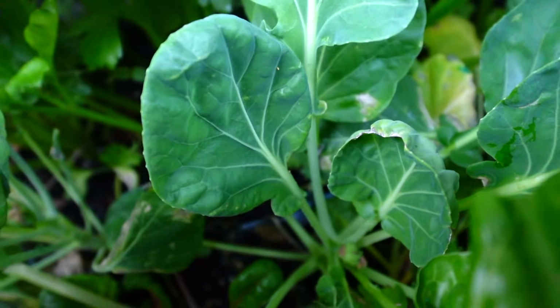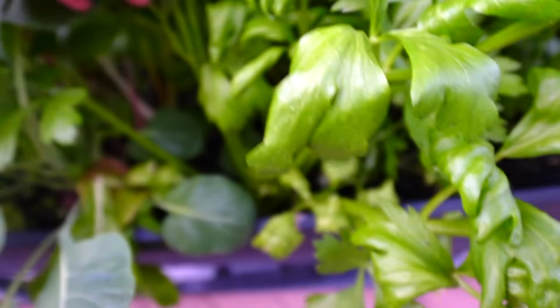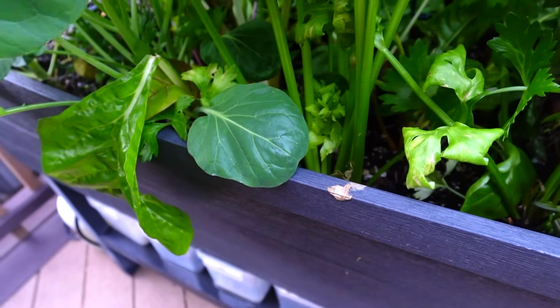Anyways, right now I've just stuffed this planter full of celery because I love adding celery to soups, chicken salads, summer salads, sauteing it as a side, or stuffing it, you name it. I also have some onion bulbs and Brussels sprouts that are in here.